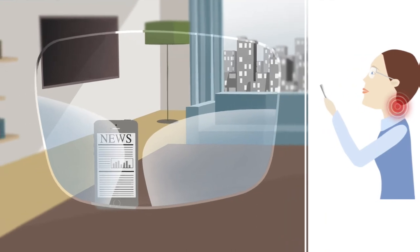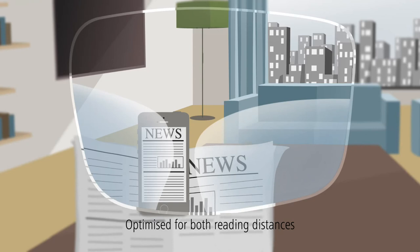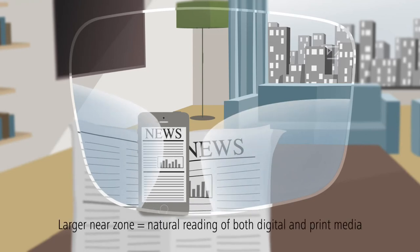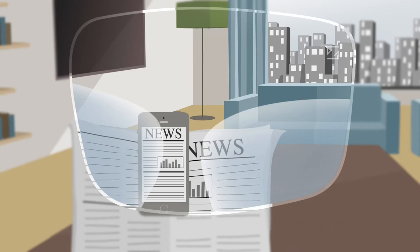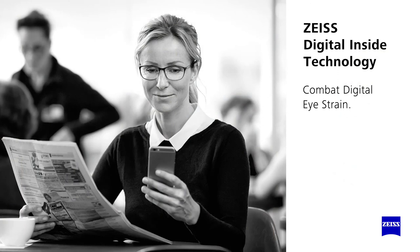The world's first digital inside technology is optimized for both reading distances. The larger near zone allows natural reading of both digital and print media, and therefore always ensures comfortable near vision. Zeiss Digital Inside Technology. Combat digital eye strain.